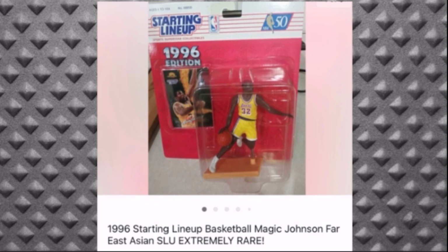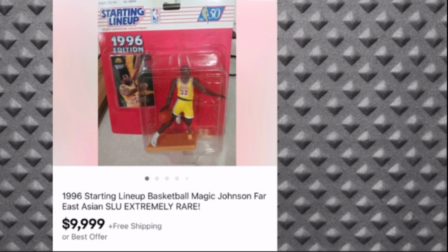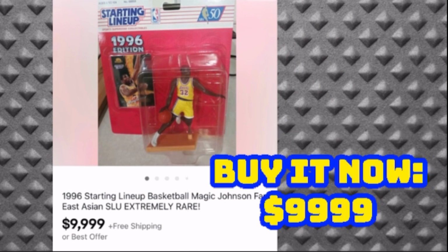The other characters that were test marketed in Asia all had the Hoops cards in there. So this is the only one that had the Skybox one. So it's unique in that sense. And it was sold Buy It Now for $9,999. Wow. That's an interesting piece.